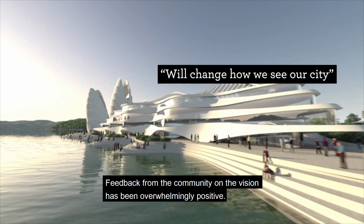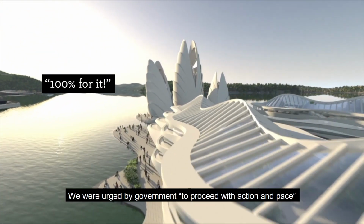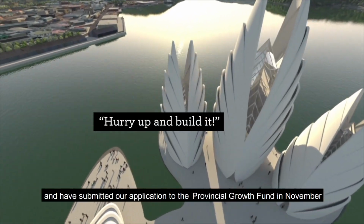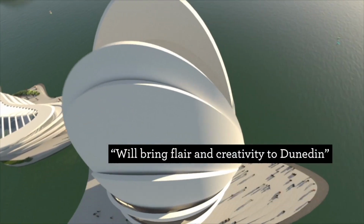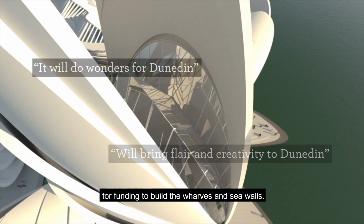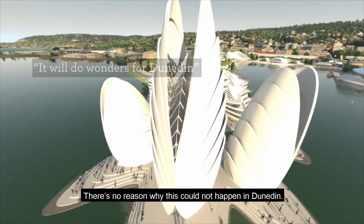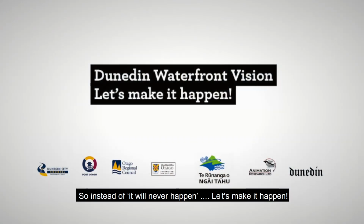Feedback from the community on the vision has been overwhelmingly positive. We were urged by government to proceed with action and pace, and have submitted our application to the Provincial Growth Fund in November for funding to build the wharves and seawalls. There's no reason why this could not happen in Dunedin. So instead of "it'll never happen," let's make it happen.